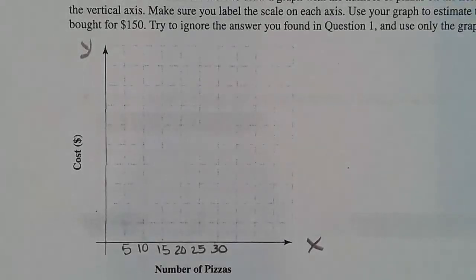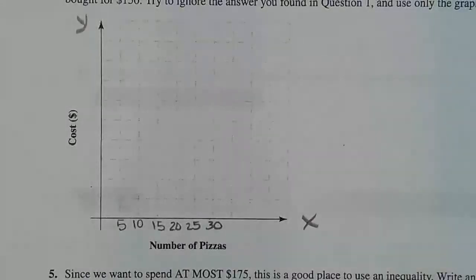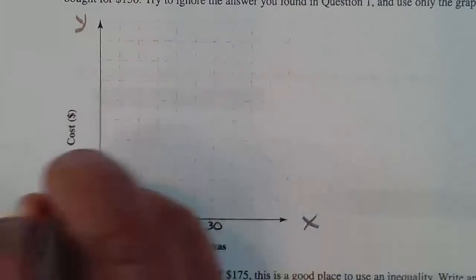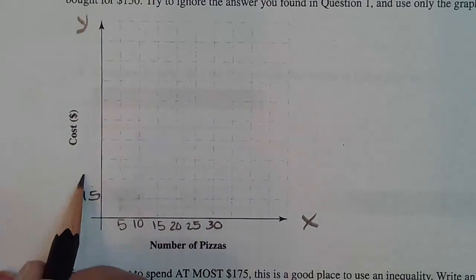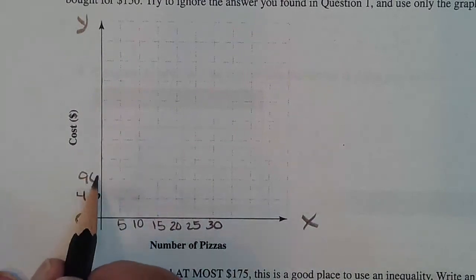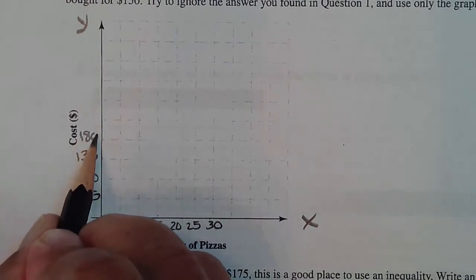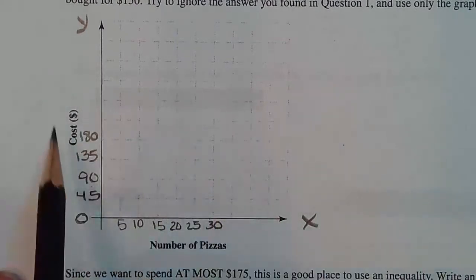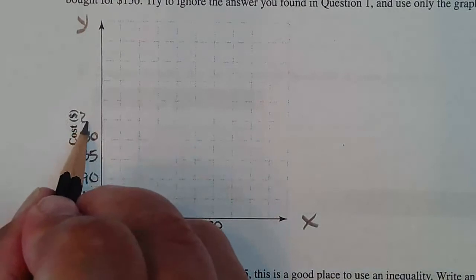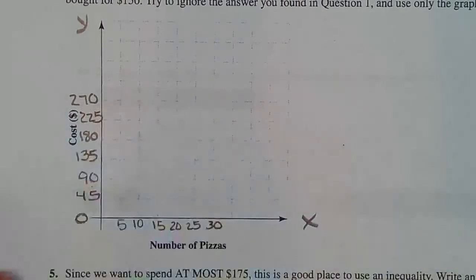And then the numbers in the y column, they go from 0 to 270. So let's see. And they're jumping in increments of 45. You could jump in increments of 45. You could call this first line right here 45. You can jump just like the table; this is going to be 0. And it jumps to 135, then it jumps to 180 as far as cost goes. I'm not going to put dollars on each one because the title has it already there. And it jumps to 225. Then it jumps to 270. And there, you made it all the way to 270.